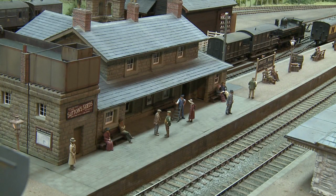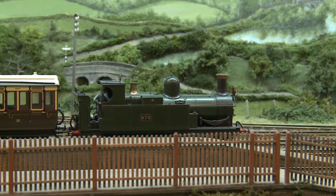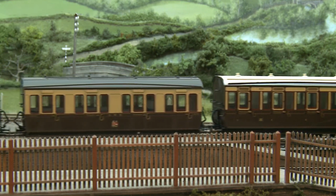Plenty of activity at the station building between trains. The station building has bags of character, and the bay platform behind the name board was occupied with an all-stations departure to Hay eight times a day.